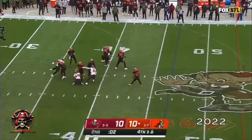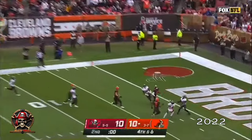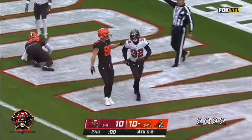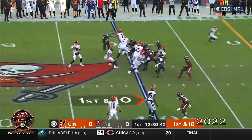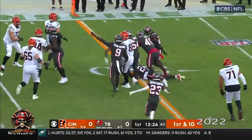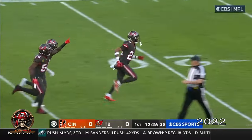Time winds down as Brissett fires downfield. And this one is picked off in the end zone by Mike Edwards. Not a lot of guys, but some more thought. Going first and 10, they fake the Pirine. Ball is tipped. And there's your man, Carlton Davis, who gets it off the deflection with the interception.